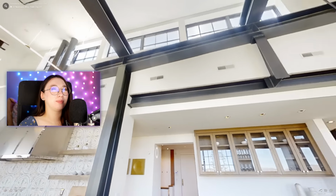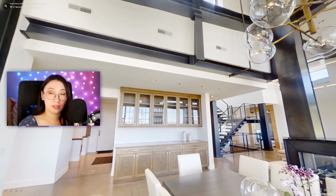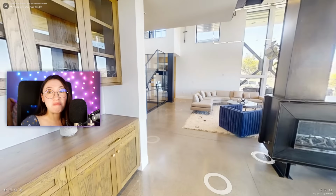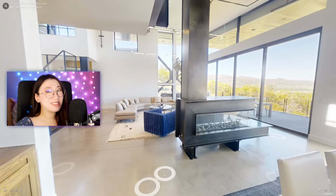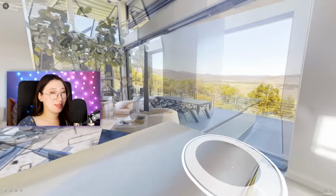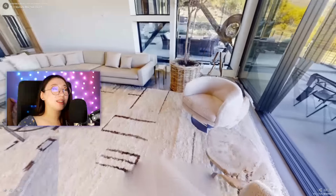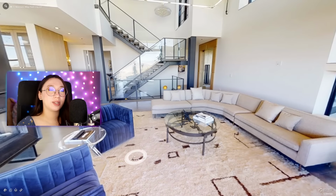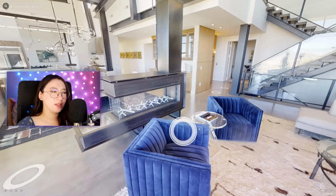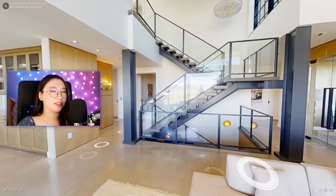Oh my gosh, these beams are everywhere. If you like the industrial look, it's great. Personally, not the biggest fan. It's a little cold. I like cozy, and I think you can make industrial cozy, but I think it's harder. Yeah. So we've got another fireplace, kind of glass enclosed.